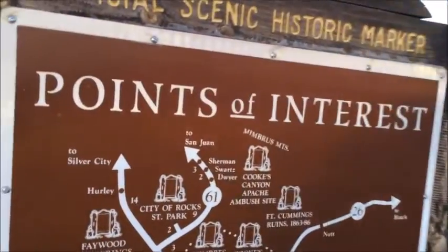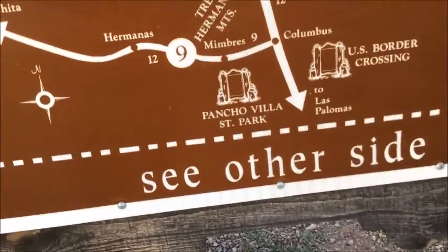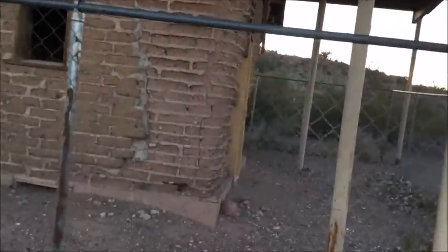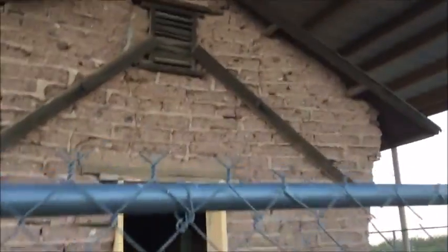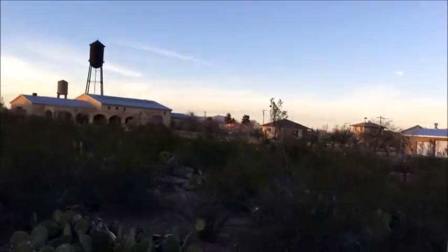I should probably read that closer. It says it's the headquarters building for Camp Furlong. This building was a headquarters. You could have a headquarters anywhere. It's like really sloppy looking. Keep out of fenced in area. They got a nice roof over it. It looks like it probably went for many, many years without any protection. And they put tin over the top later. Yeah, it's pretty neat.